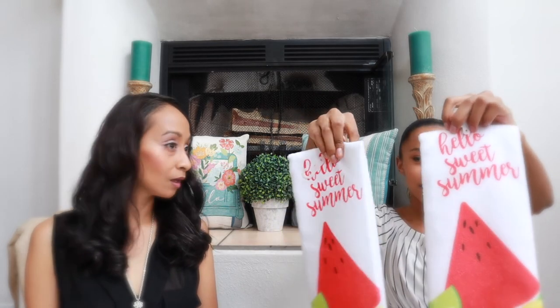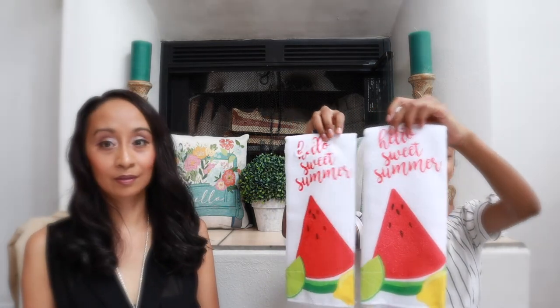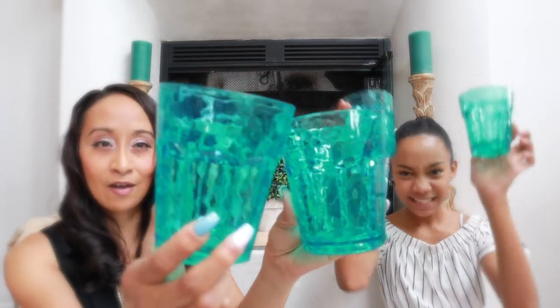So next we got some more kitchen towels. These ones are little watermelon ones. They say, "Hello, sweet summer." I have been waiting and looking for these every time I go to Dollar Tree, and I haven't been able to find them. So I found 4 of them and I got all of them. They're so cute. Look how pretty they are. They're $1. Look at that.